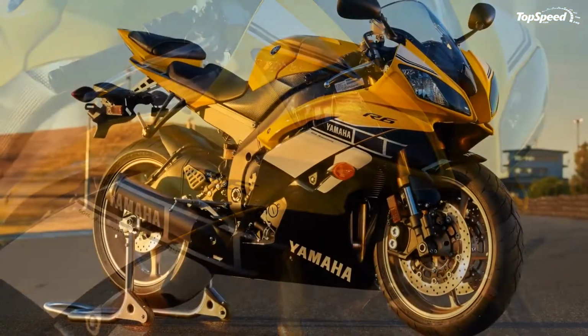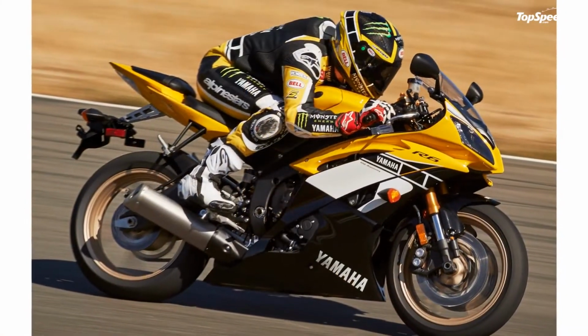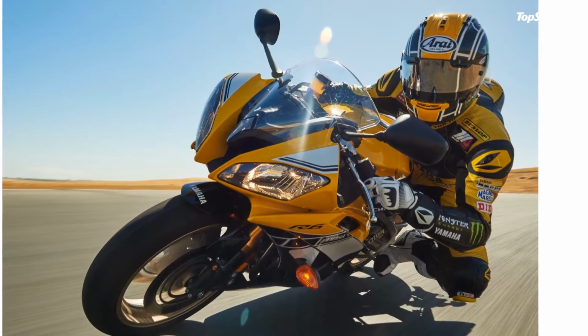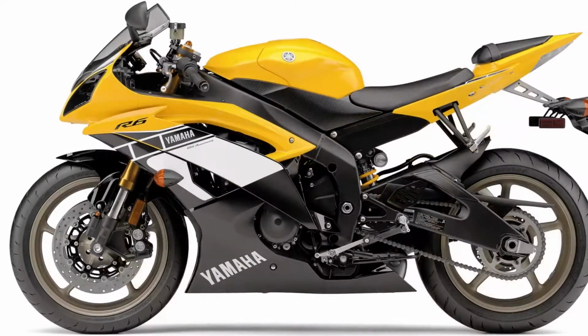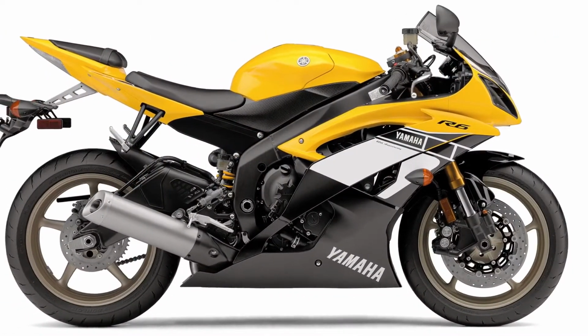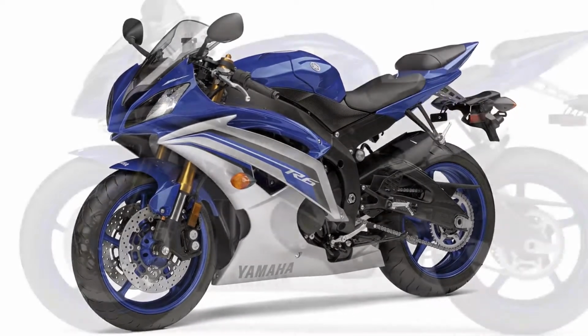Pricing. The 16 models come in matte gray for $10,990, a blue and silver Team Yamaha livery for $11,190 and a 60th anniversary yellow package for $14,490. The 15 prices were the same sans the anniversary model.